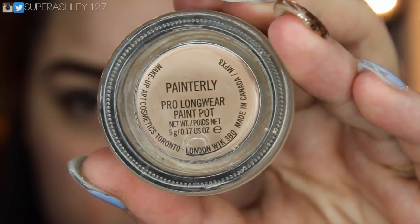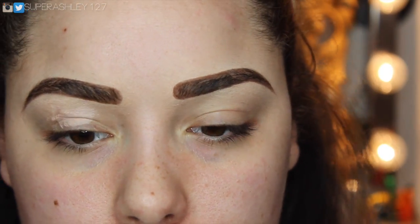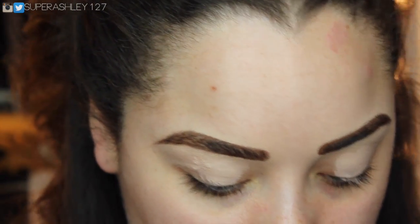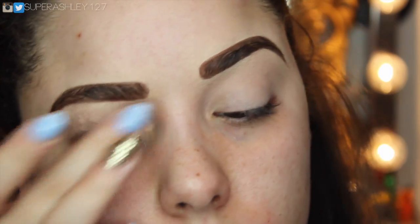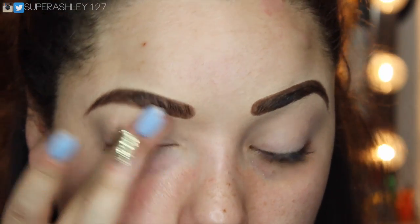Okay, so we're going to start off with our eyes and prime them with the MAC Painterly Paint Pot. So I'm just taking a little bit of this on a concealer brush and just popping it on my eyes. This is going to help our shadows stay on longer, make them look a little bit more pigmented, and also cancel out any veins or discoloration on the lid. So you just want to put that on there and blend it out with either that brush or your finger, whichever you prefer.